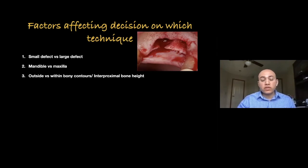Outside versus within the bony contours. As you can look at this picture here, you can see the bony contour on the left side is high versus on the right side is much lower. If we have high interproximal bone height on both sides of the defect, this is a very predictable, nice case to deal with, versus if we lost the interproximal bony height.